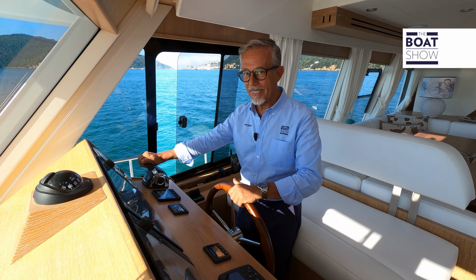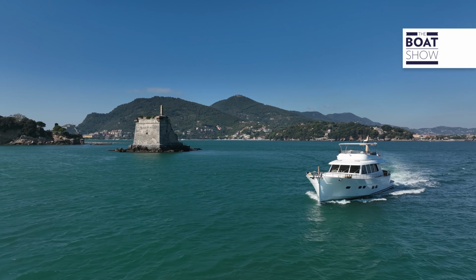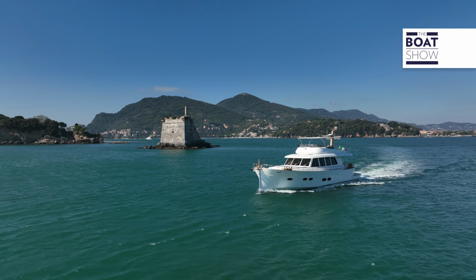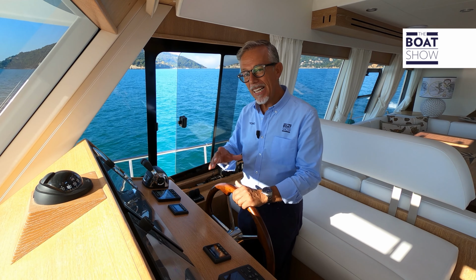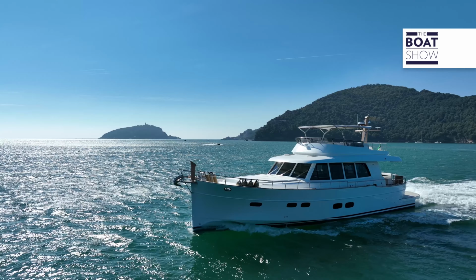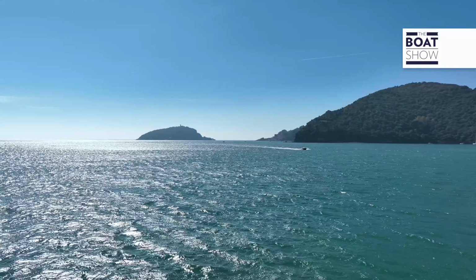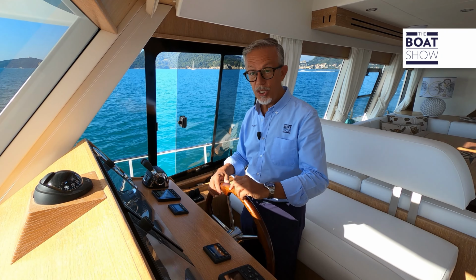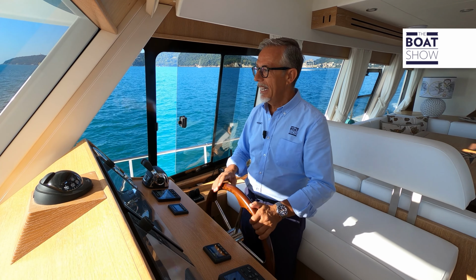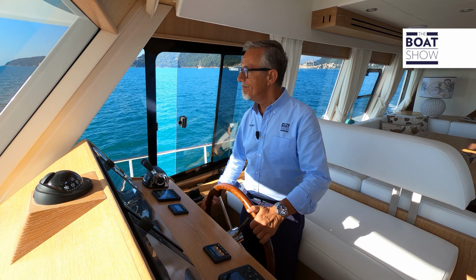Now let's increase the pace and see the difference. It has such a smooth and gentle gait that I don't actually feel like going faster. I just enjoy it at these speeds. We're at 10 knots, the engines are at 1300 RPM and total consumption is 50 litres per hour. Practically, the range is 5 litres per mile.